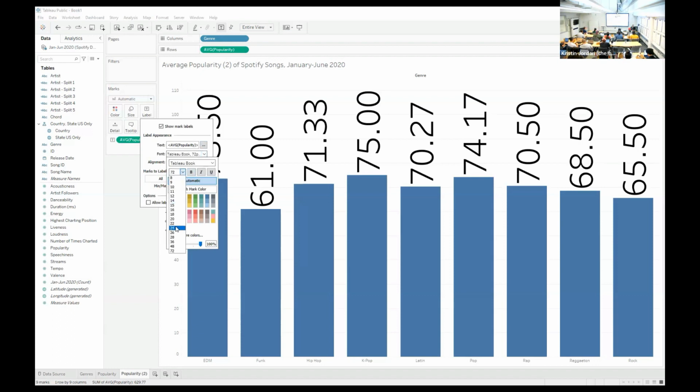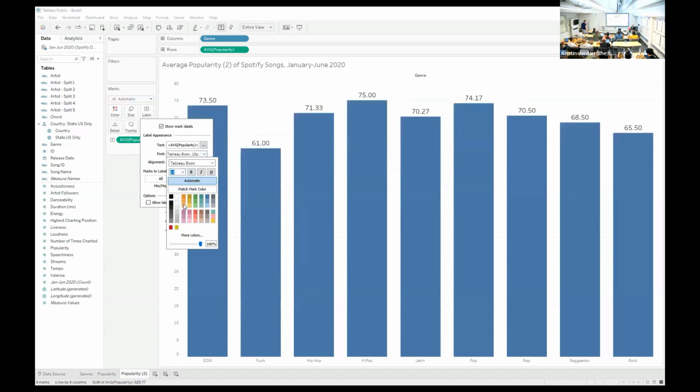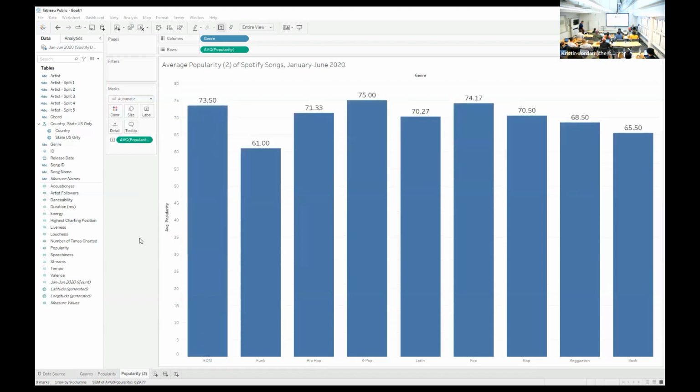Having them giant was really nice when we wanted a big call-out number, but I'm going to make it something more reasonable. And again, just like we did before, you have all the color coding, labeling, customization options that you may want.